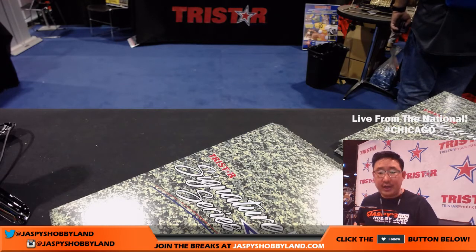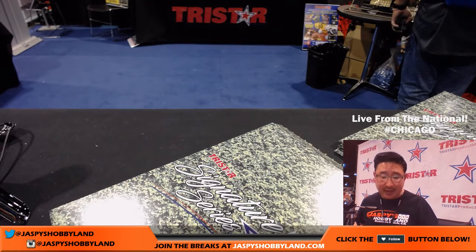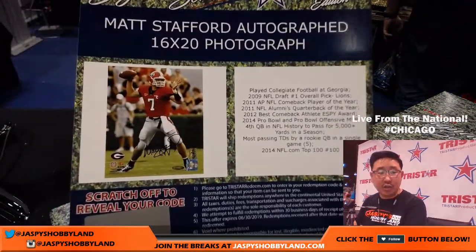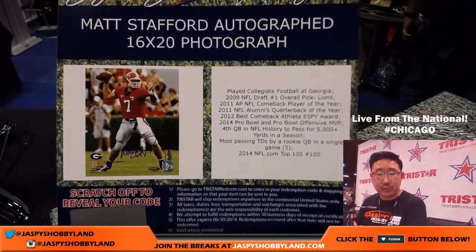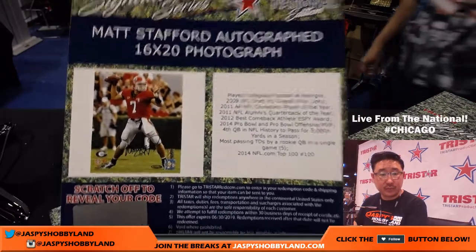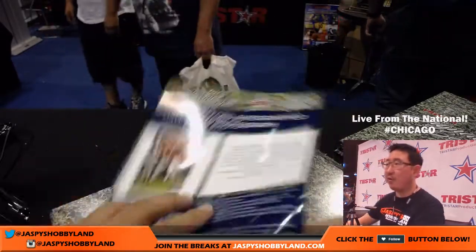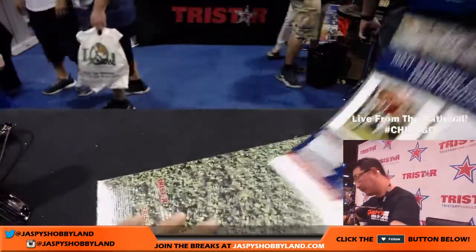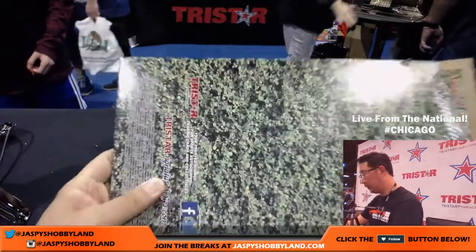So he played collegiate football at Georgia. It's Matt Stafford, yep. 2009 NFL draft, number one overall pick. It's college edition of Matt Stafford. Going to Josh Q. Nice, so that's a nice 16 by 20 photograph from TriStar Signature Series. Thank you. I appreciate it. Congratulations. That's incredible.